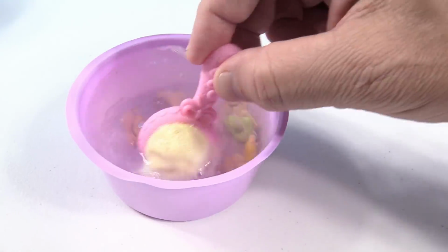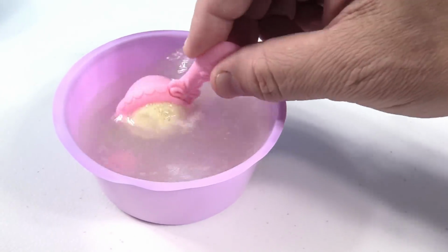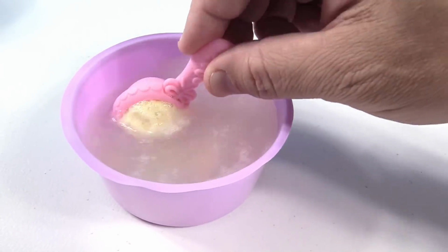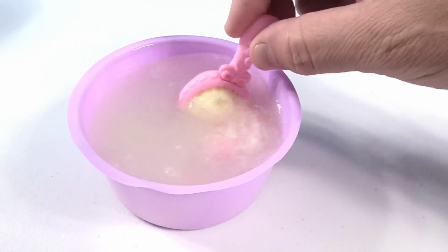Whoa. Do you hear it? I do. Oh, it's like a bath bomb. Yeah, it's a fizzy. Oh, that's cool. Okay, the water's turning a little bit milky. Yep, because you're making vanilla milk.